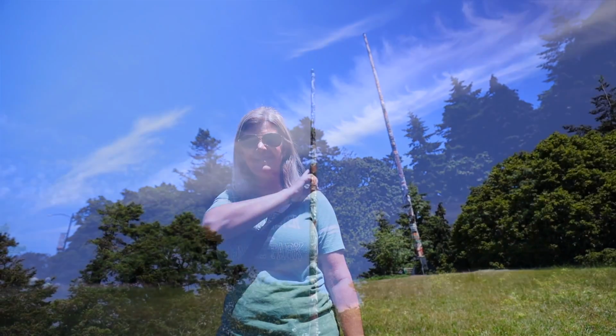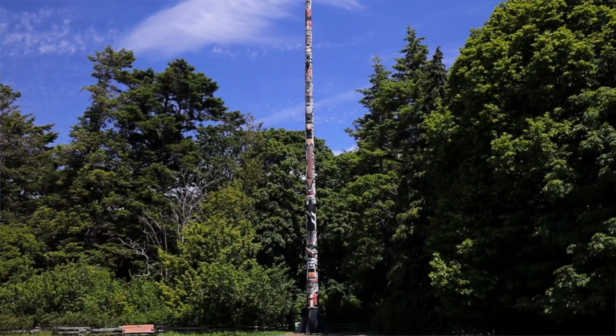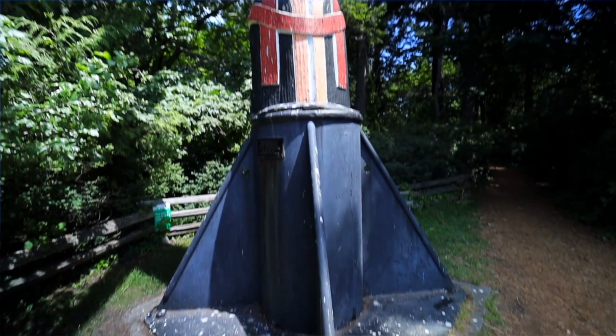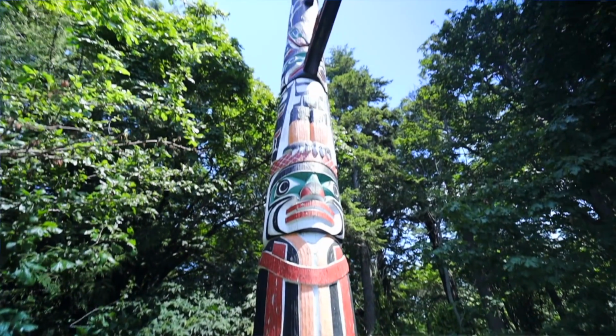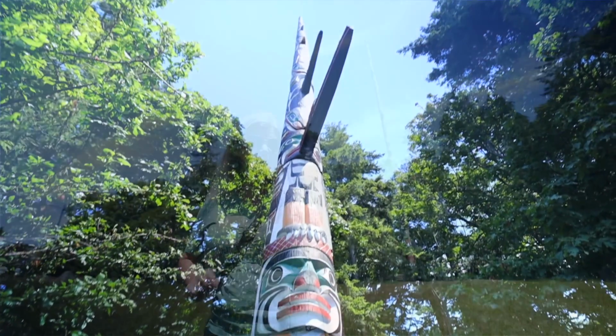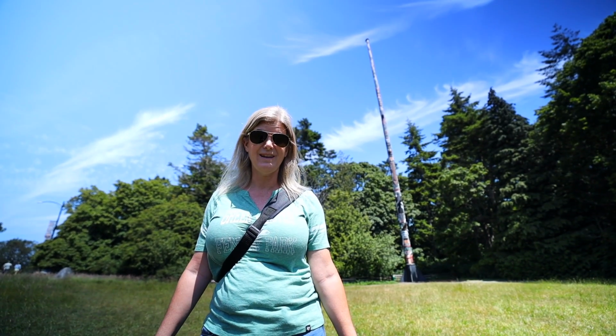Okay, so we have wandered over to Beacon Hill Park and we found this totem pole. We don't have any service really, so we can't figure out a story behind it. But at the very, very top, there is a bald eagle and he's huge. At first I just thought he was part of the totem pole, but then he moved. So he's most definitely alive. He has found the best spot in the whole park, I think, to look for his food.